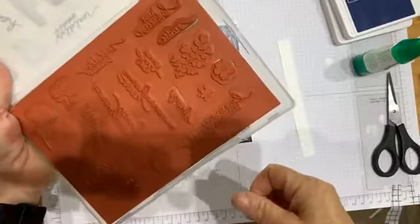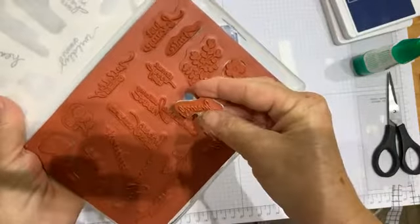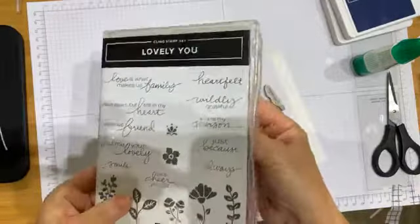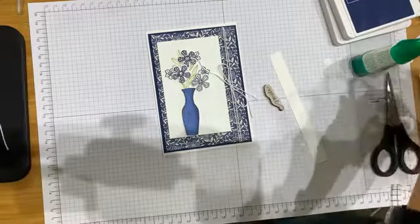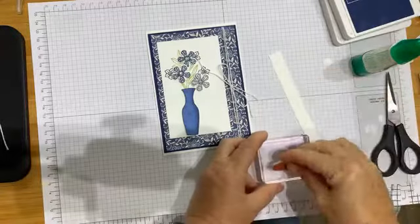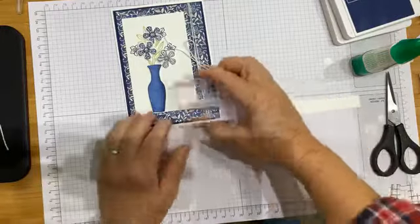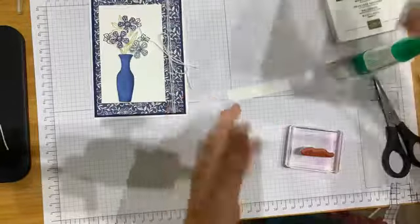Smile. Where are you? Is this you? One little word, smile? Oh, no. There you are. Smile. I think that one says thanks or something. There's so many in this set. That lovely You set is brilliant. Right, let's have it. I think I'm going to pop it on a separate piece of Whisper White. Or I could just stamp it in here. But I think I'm going to not be that brave.